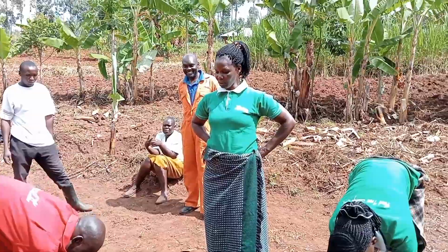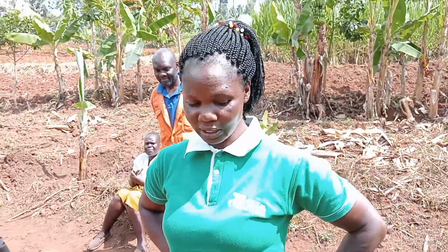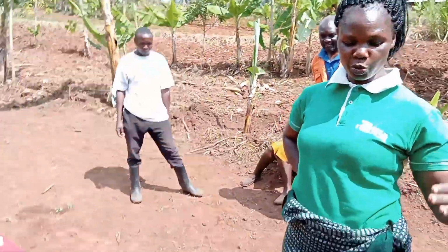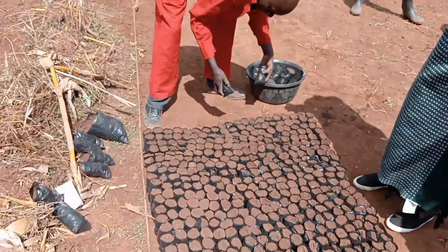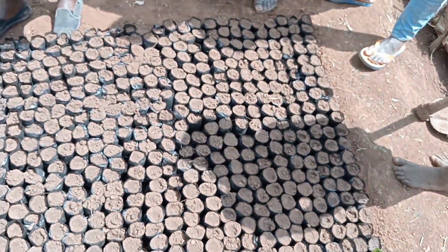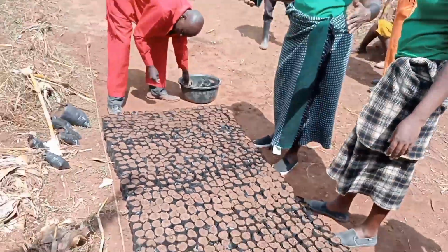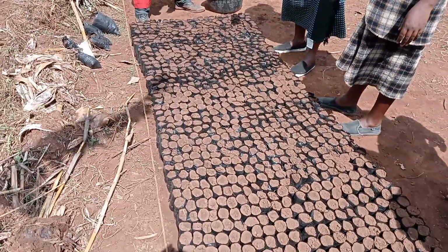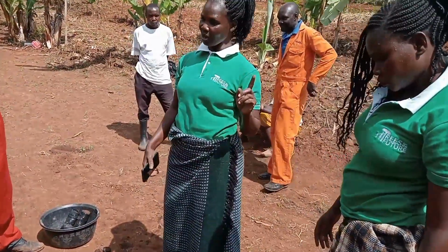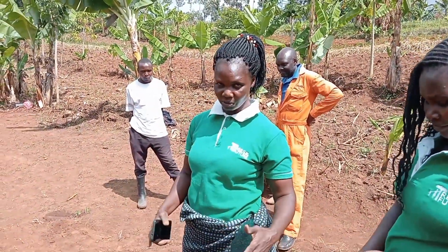We've just done 1,000 pots. These are 1,000 tubes already potted, and now we are arranging them. And as you can see, they are arranged in a way that you can count and you know what a block contains. Like here, we've done 20 by 50. So 20 by 50 will give us 1,000. So we know that this block contains 1,000. It's easier to know your stock when the pots are well arranged. And that's why we brought Evelyn and Timo to take the farmers through the arrangement process as well.